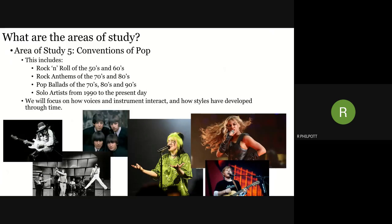So area of study 5, Conventions of Pop. This includes rock and roll of the 50s and 60s, rock anthems of the 70s and 80s, pop ballads of the 70s, 80s and 90s, and solo artists from 1990 to the present day. We'll focus on how voices and instruments interact and how styles develop through time. And as you can see from some of the images here, we explore a huge range of musicians from the past to the present, and just explore who you're into and what it is that makes them successful.